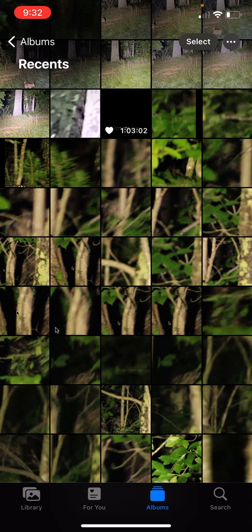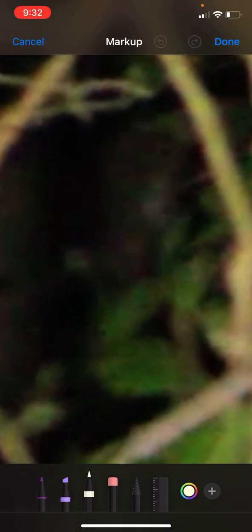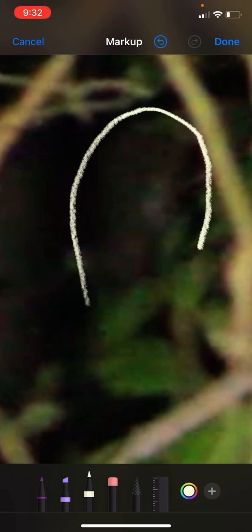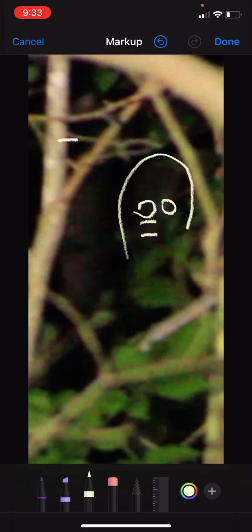Let me see here. Okay. Here we got a markup here. We got a little juvenile right here. Look at his little eyes. Cute as a button. There's his little mouth, nose. And then his dad is right here. You can see his eye right there showing up, splitting that tree branch there.